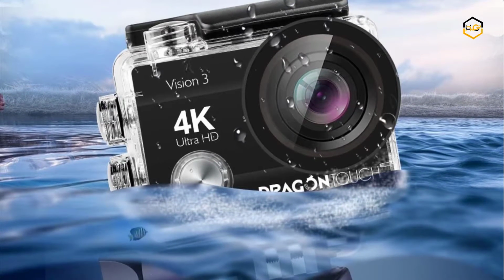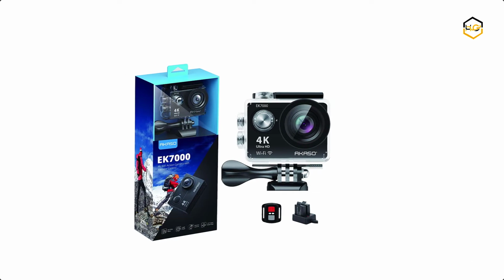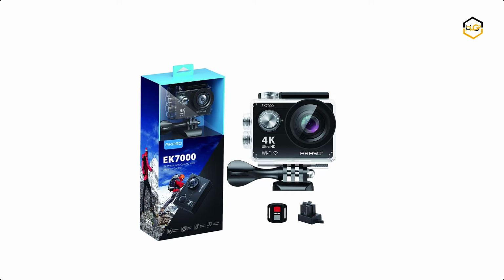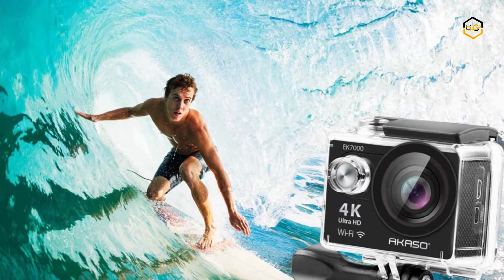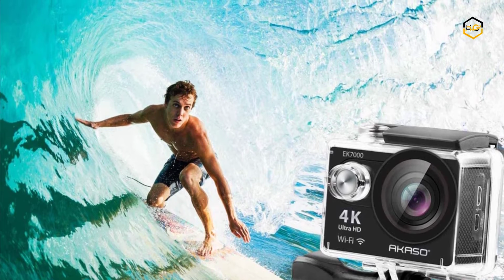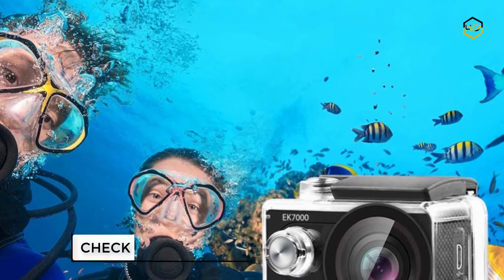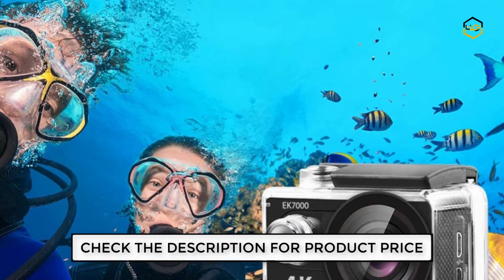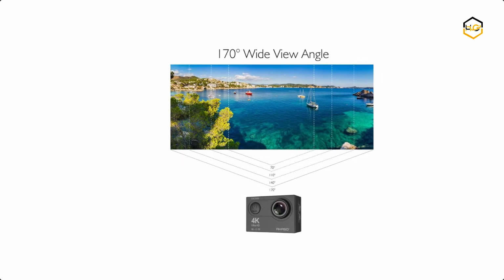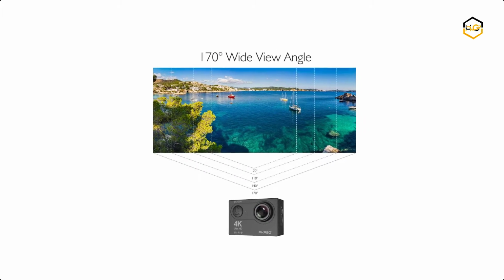Ranking at number 7 we have AKASO Action Camera. This professional 4K 30fps and 2.7K 30fps video with 16MP photos at up to 30 frames per second for incredible photos, which is 4 times the resolution of traditional HD cameras. This AKASO EK7000 action camera is Wi-Fi enabled. You can connect the action camera to your smartphone or tablet. The app helps to preview and offload your contents and brings great convenience to social media sharing.